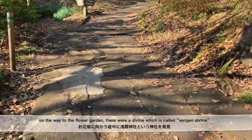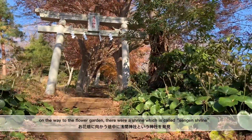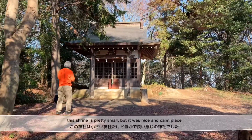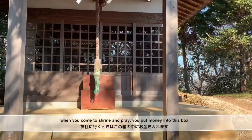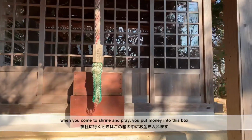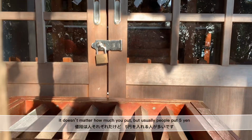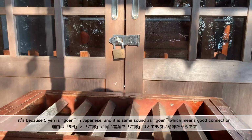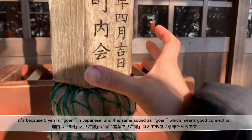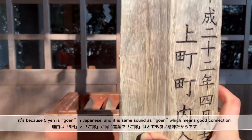On the way to the flower garden, there was a shrine called Sengen Shrine. This shrine is pretty small, but it was a nice and calm place. When you come to a shrine and pray, you put money into this box. It doesn't matter how much you put, but usually people put 5 yen. It is because 5 yen is "goen" in Japanese, and it has the same sound as "goen", which means good connection.